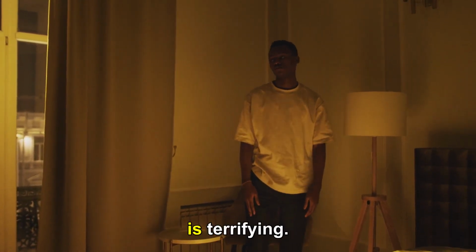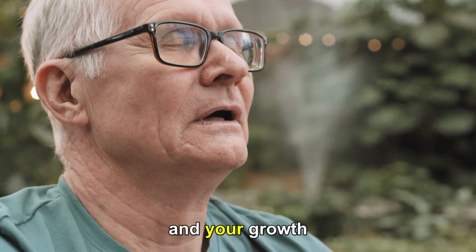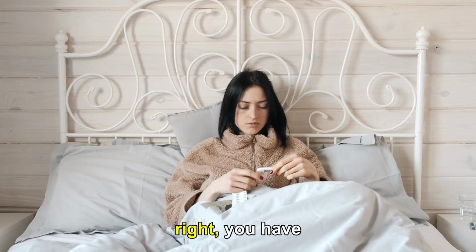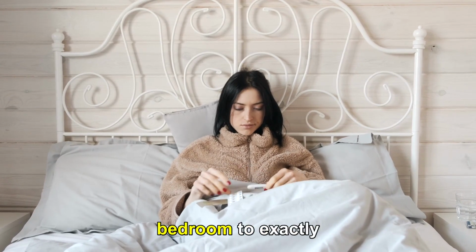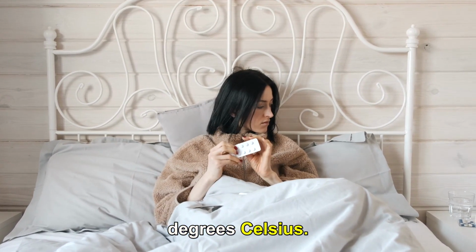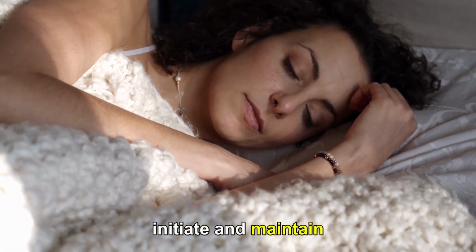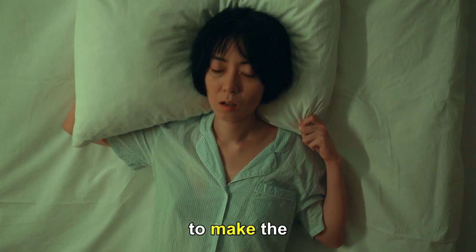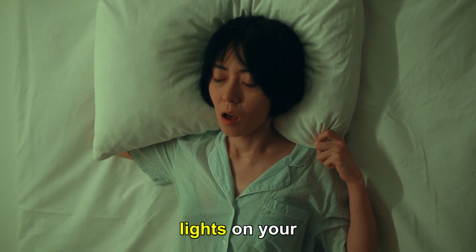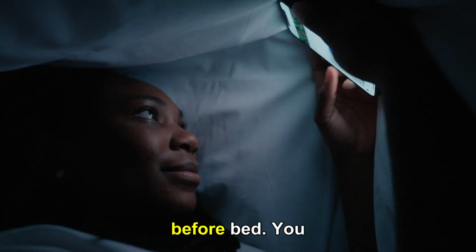The data on this is terrifying. Missing just 2 hours of sleep drops your testosterone and your growth hormone levels to that of someone who is 10 years older than you. To get this right, you have to drop the temperature of your bedroom to exactly 65 degrees Fahrenheit, or about 18 degrees Celsius. Your core body temperature needs to drop by a few degrees to initiate and maintain deep sleep. You also need to make the room pitch black. Get blackout curtains, put tape over the little blue lights on your electronics, and stop looking at your glowing phone screen at least 1 hour before bed.